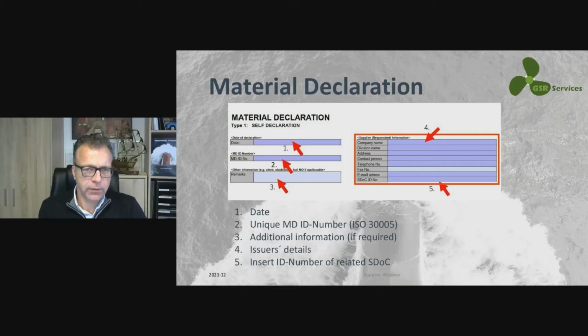Number 4 means the issuer's details, so the tier 1 supplier, the supplier or the manufacturer, depending on who sells it to the ship. And the last line, the ID number of the related SDOC. If this is not correct or left blank, we are not able to accept the material declaration, even though it might have been properly developed. The SDOC is definitely a must-have.